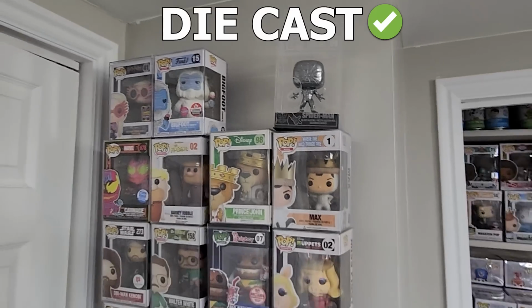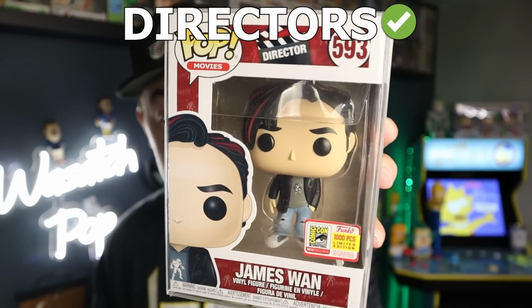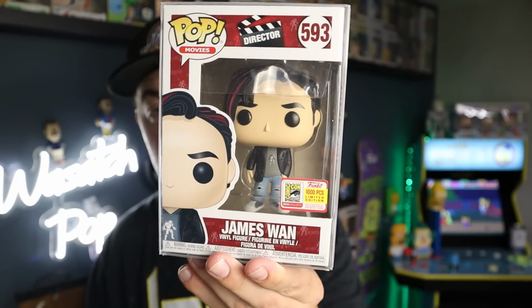All right, and then the one pop that you guys do not know about ended up being from the director's line, guys. This right here is James Wan. And I know what you guys are gonna say, that does say Pop Movies in the corner, but there's actually a line of dedicated director's pops, and they still use that same director's logo that's on top right there. So I feel like it's kind of an error in a way, so I'm gonna count this towards the Pop director's line. If I'm not mistaken, I think James Wan directed Aquaman, I believe.